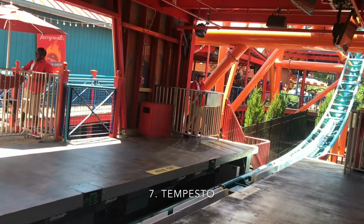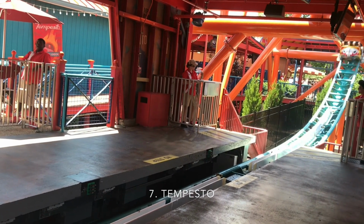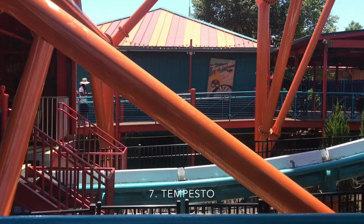However, it is pretty forceful and has some really fun launches. The slow-mo 0G roll is kind of fun. It just didn't impress me as much as I thought it would, but it's an alright coaster.